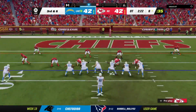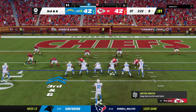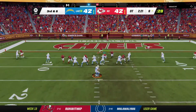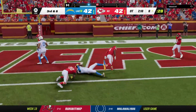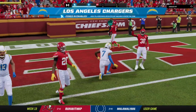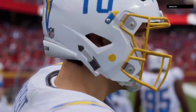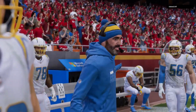Opening drive of overtime, and now facing a 3rd down and 6. Big play coming up. Now Herbert with it, looking to pass. This is caught, and he is in for the score. And it is absolute stunned silence here as they win it on the road in overtime.